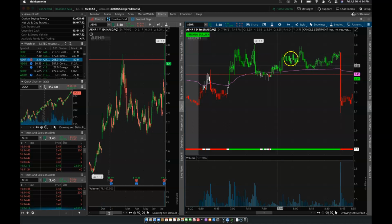And so this just ended up not working out. It is what it is. I could have had better entries, so I need to work on that. It just didn't work out. So the second one is RCAT.